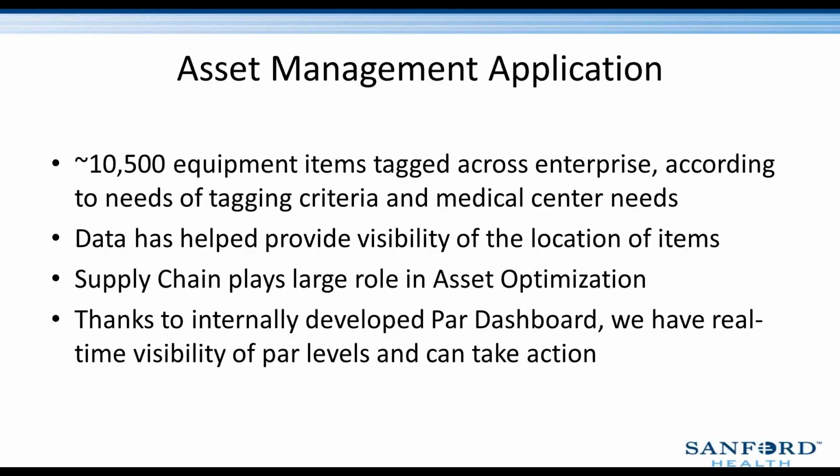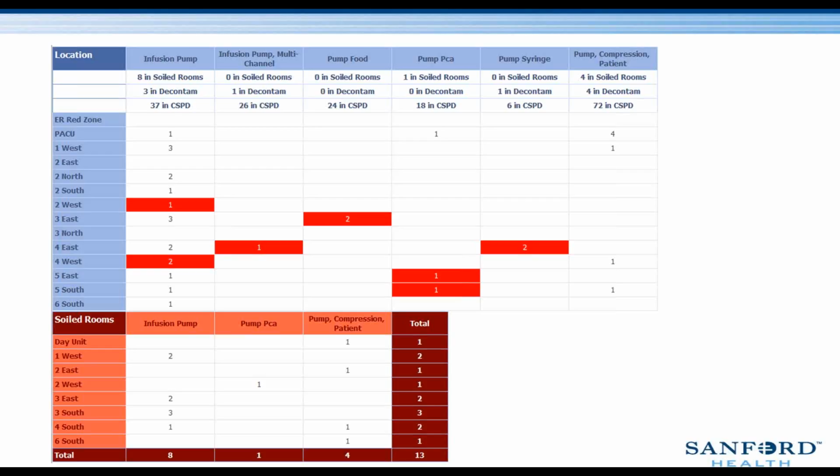The second phase was really what we call a par level dashboard, and this was developed in-house by Sanford employees, but does utilize the data from our RTLS system. It's hosted on a SharePoint site, and I wanted to share a screenshot of this so I can explain in more detail how this works.